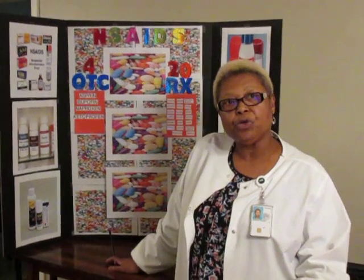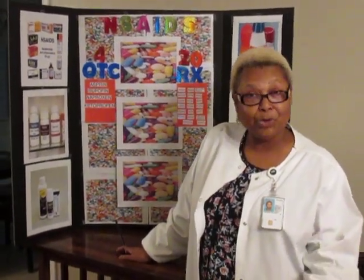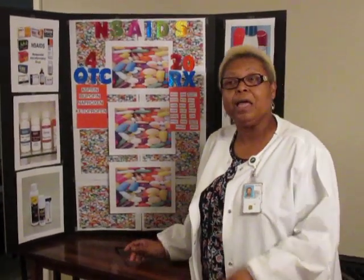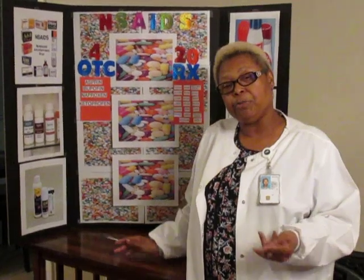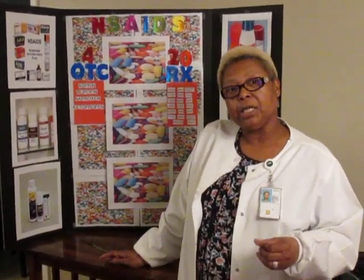NSAIDs produce an anti-inflammatory, antipyretic, analgesic effect by inhibiting the production of prostaglandin synthesis. They work together by blocking the chemicals that cause inflammation.